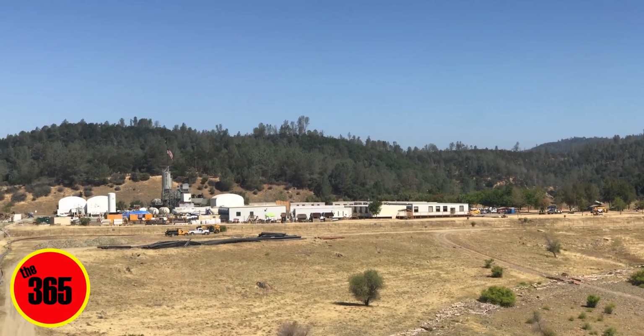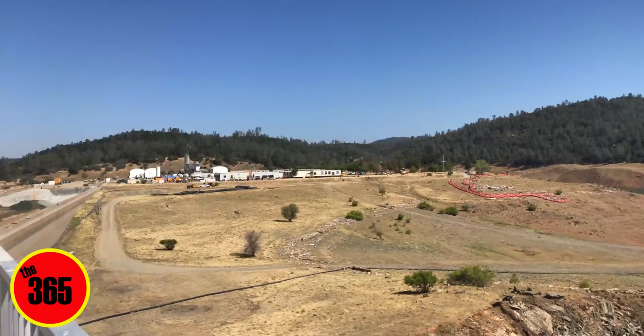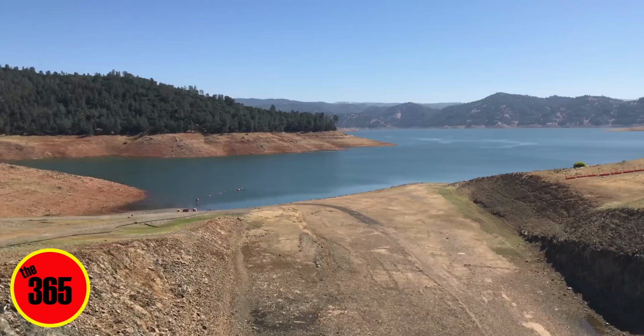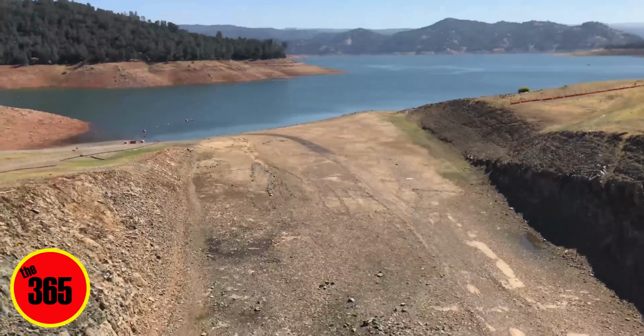But again, all of those uses for that water, this is normal for this time of the year. It's all being used. It's not just being wasted. There are beneficial uses for all of that water. We're not just draining the lake to drain the lake. All that water is being utilized.